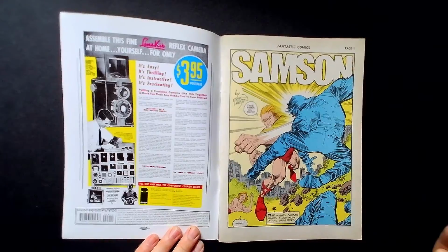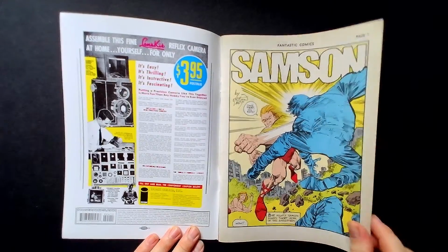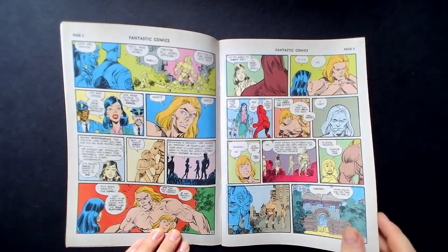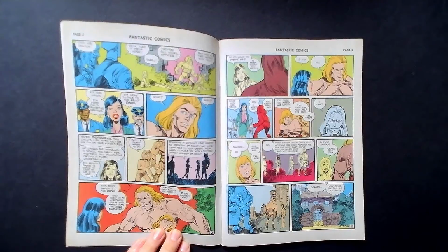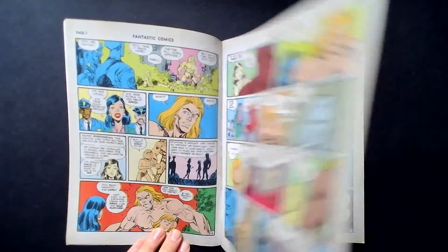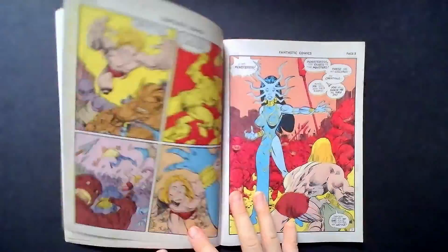So Erik Larsen does the main story, focusing on Samson. Fun look back at this character. And Erik Larsen is, to me, one of the best at utilizing public domain characters and bringing them to a new audience. He does it all the time with Savage Dragon, whether it's the death-defying Daredevil, Captain Tootsie. He really does it in an interesting and cool way, and doesn't try to make it so far removed from what the character is to where they're unrecognizable, you know? And he does that perfectly with this Samson story.